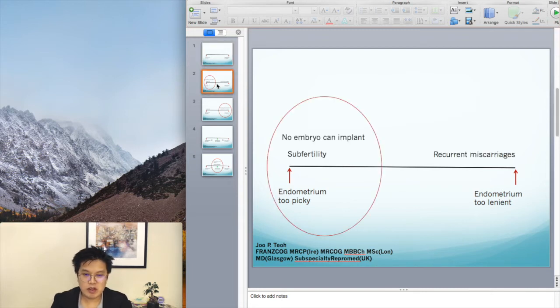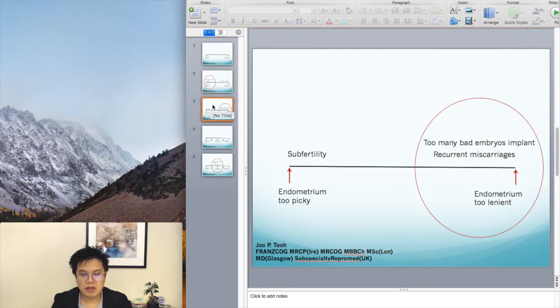If the endometrium is too picky, that means no embryo can implant. You can have perfectly normal embryos trying to implant, but the endometrium just doesn't accept them because it's on the too picky side. On the other end, you have the endometrium which is too lenient, where there are too many bad embryos, abnormal genetics, abnormal formation and such. They are not meant to implant. But in this instance, almost all embryos implant.